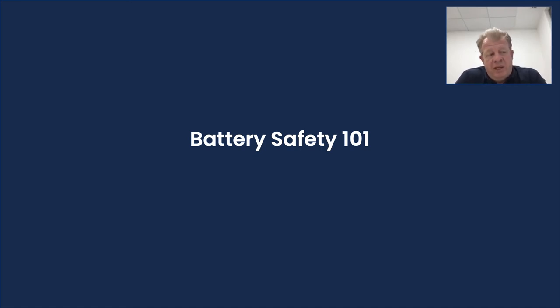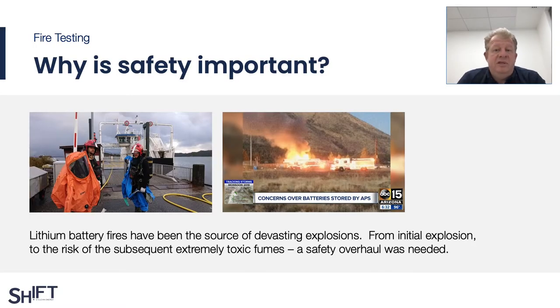Safety is very important when it comes to all things on a marine vessel, not just batteries. However, lithium batteries have a lot of energy stored up in them, so it's of particular importance to me and everyone in the industry. So what I thought is to share these following slides just to give you a little bit of insight. So safety is the number one priority for all of us in the marine sector.